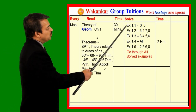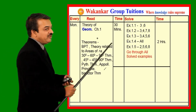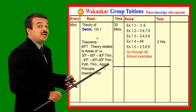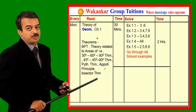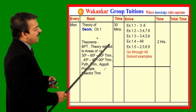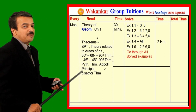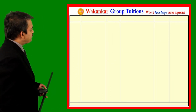Moreover, if you think that a particular problem is easy for you, you just leave it, and a particular problem which is not written here but is important and difficult for you, you can solve those problems. Okay? So going to the next part now. Now here you can easily see that I have not covered all the problems because the first chapter is a lengthy one. Now going to the next.